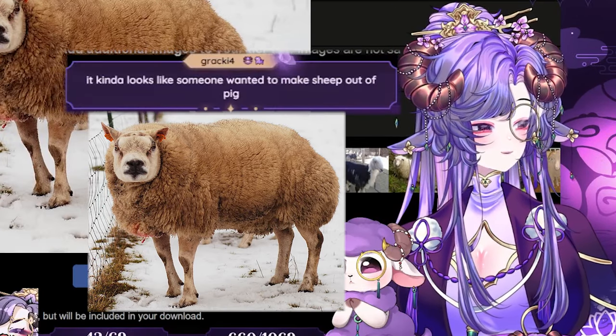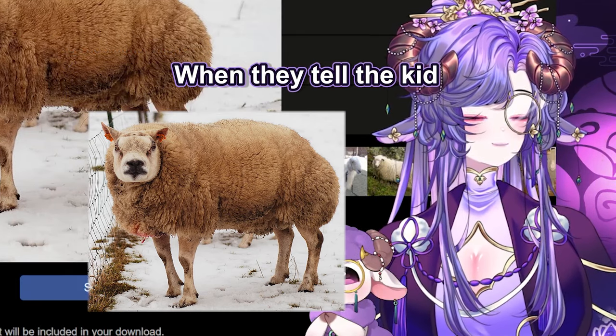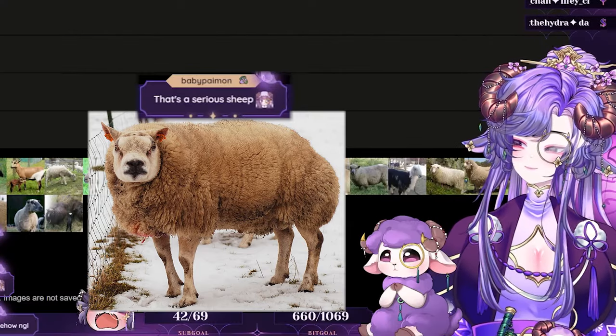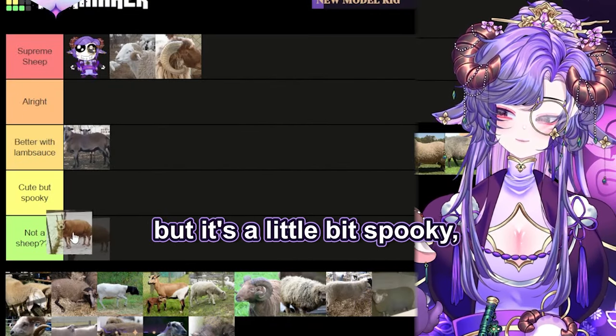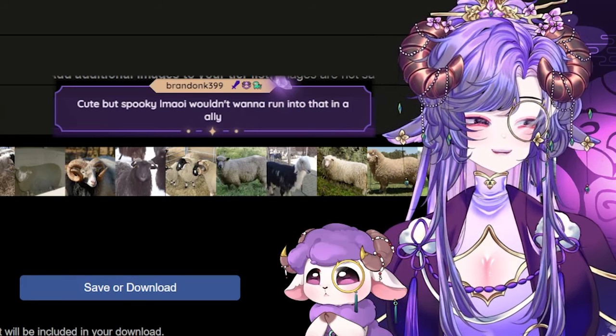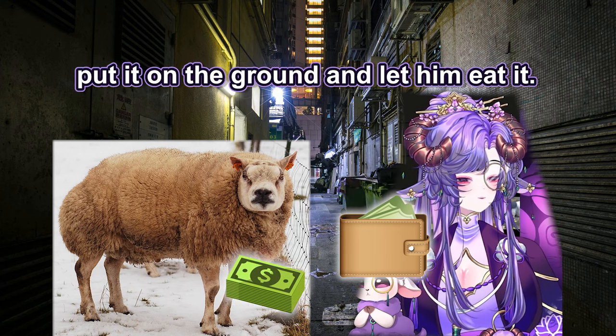It kind of looks like someone wanted to make a sheep out of a pig. When they tell the kid to go and draw a person and this is what they come up with. That's a serious sheep! So where would you put this one? I like wide sheep. I think it's cool, but it's a little bit spooky. Cute but spooky. Lamau wouldn't want to run into that in an alley. He wouldn't even ask for your wallet. You would just hand it over, take the money out, put it on the ground and let him eat it.